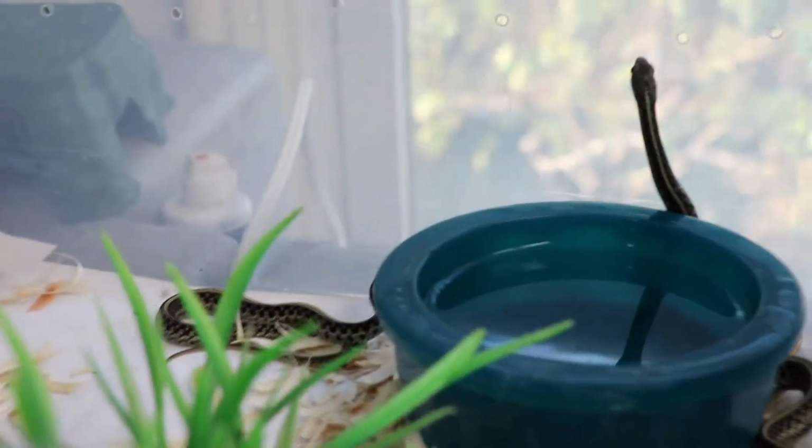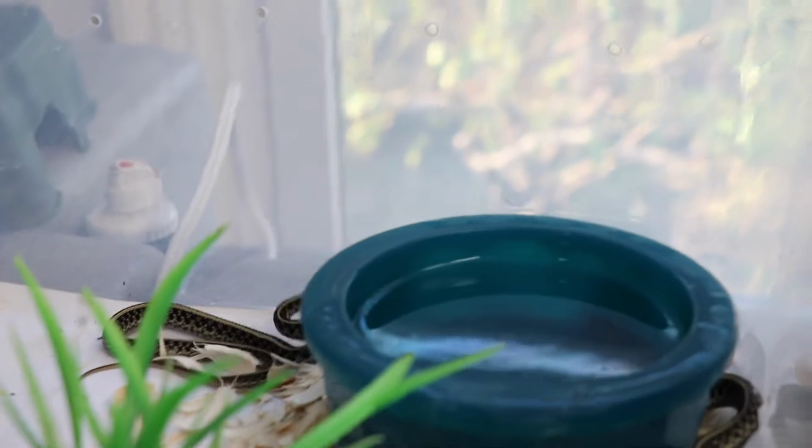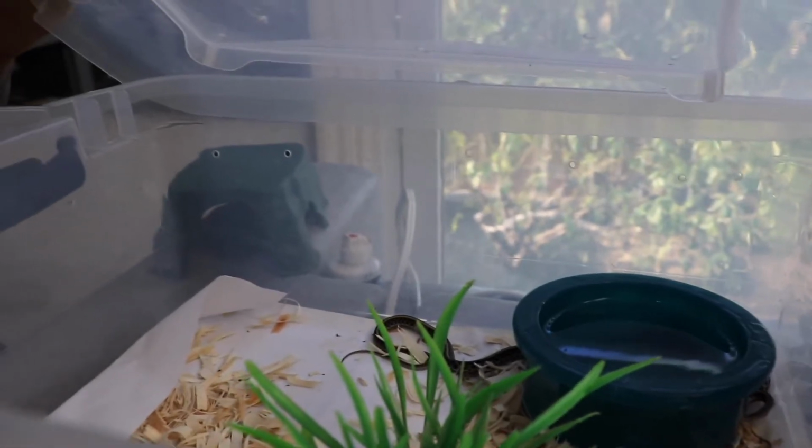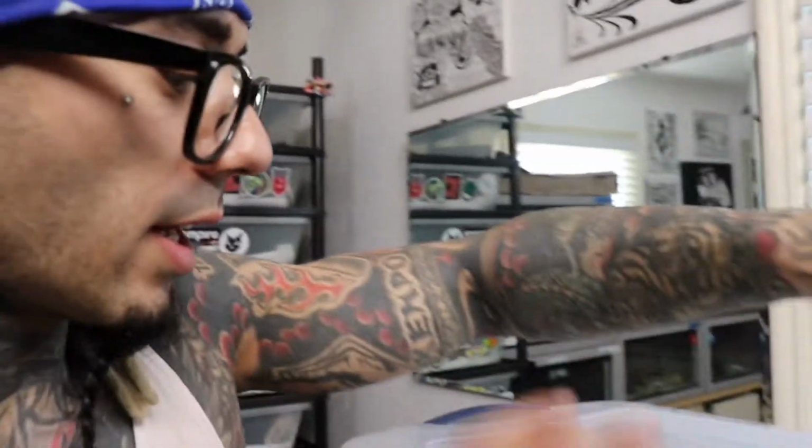So, got two little garter snakes. So this is a pair of garters, and I have them in the same tub right now because I'm gonna raise them up together. And I got these, what are these? These are from Florida. I don't know where exactly, but I bought a pair of garters, and then I also got another little garter snake.